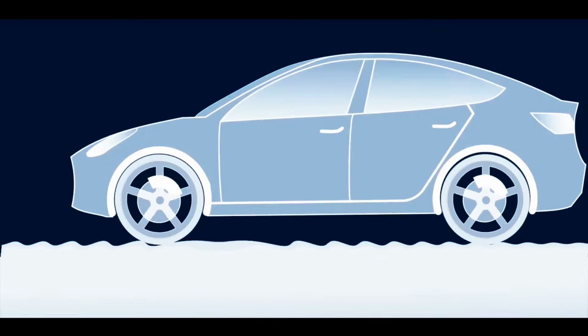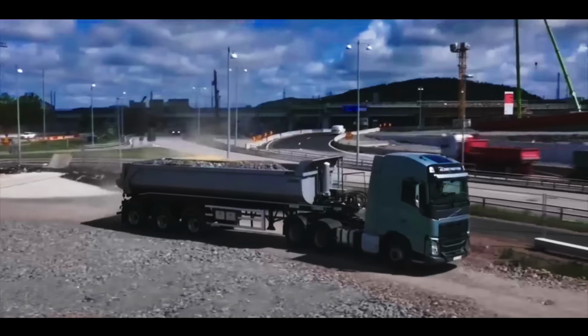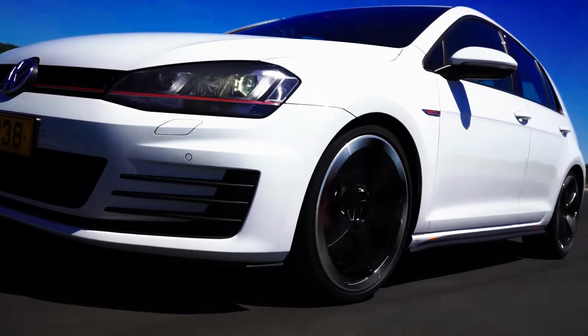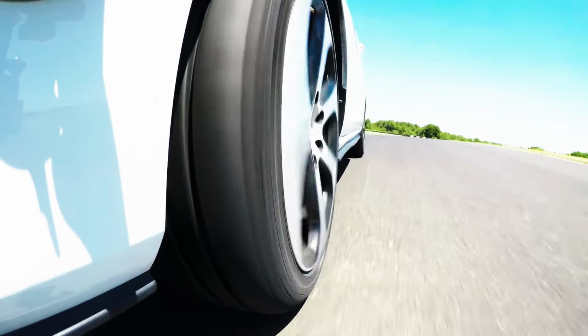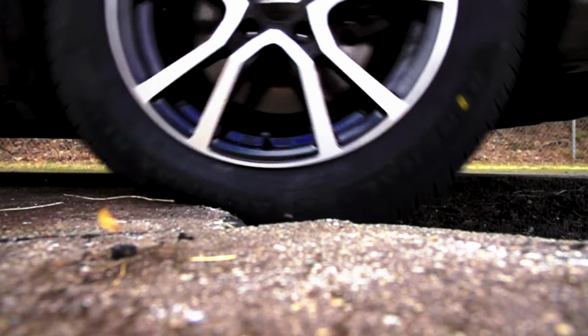If you've ever driven with low-profile tires, you'll know that they offer a firmer ride and more immediate steering response. That makes them perfect for high-speed cornering on smooth paved roads. But there's a catch. This design can lead to a harsher ride, and the tires are more prone to damage from road imperfections like potholes or curbs. Not to mention, they don't handle rough or uneven surfaces as well.